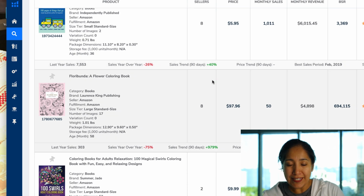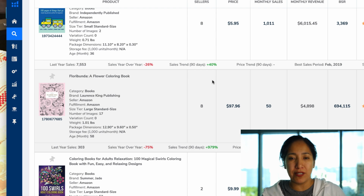surprising, right? It is not a Valentine's book, but that's, like I said, typically the thing that I see all year round, is that really solid evergreen books will sell no matter which holiday they are, because people are gifting to others all year round.